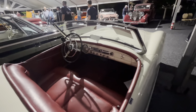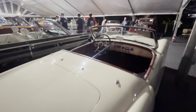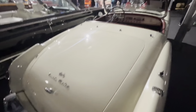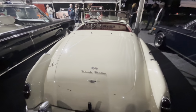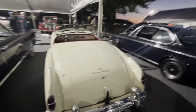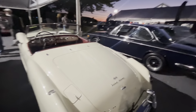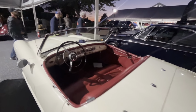This car uses a Nash straight six with 3-speed transmission fitted into a Healey Silverstone chassis. After that, the chassis was shipped to Italy, where George Mason had contacted Pininfarina. They supplied the body, resulting in this 100% all-American British-Italian sports car.